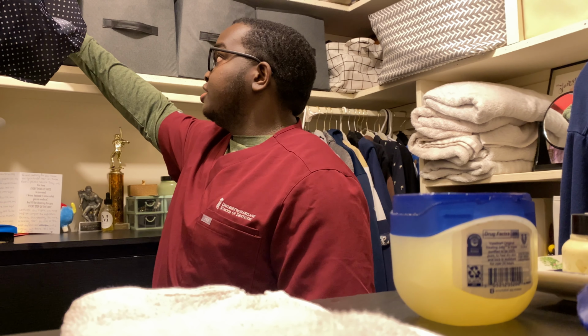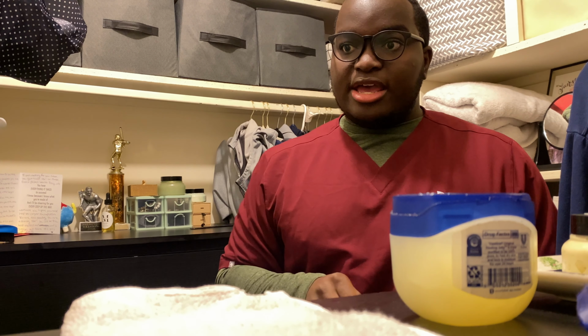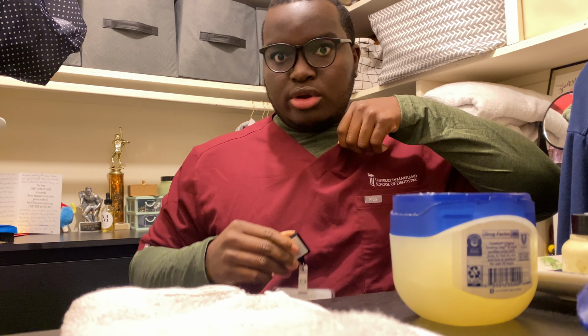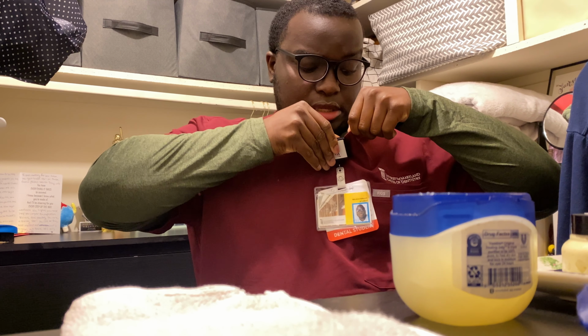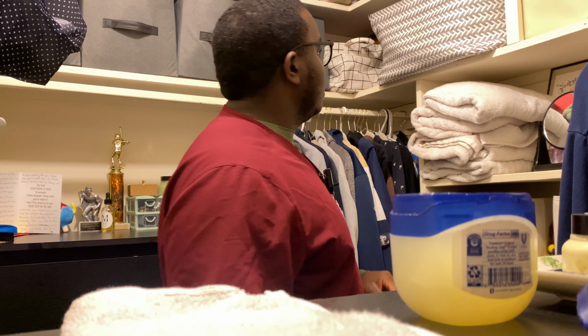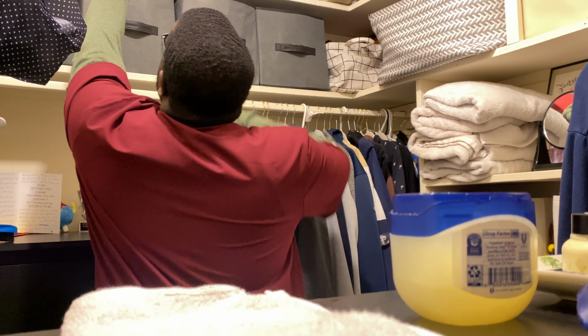It's not the busiest day, but we definitely have basically like an 8 to 4 schedule, 8 to 3, 8 to 4, something around that range. So we're gonna get it in today.